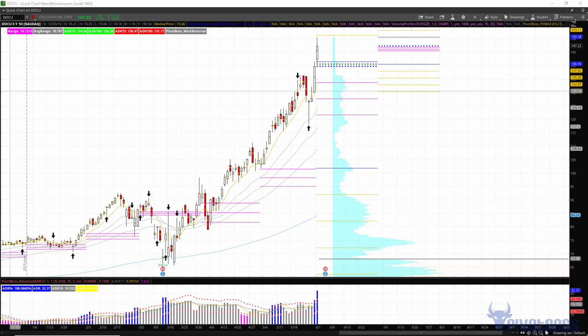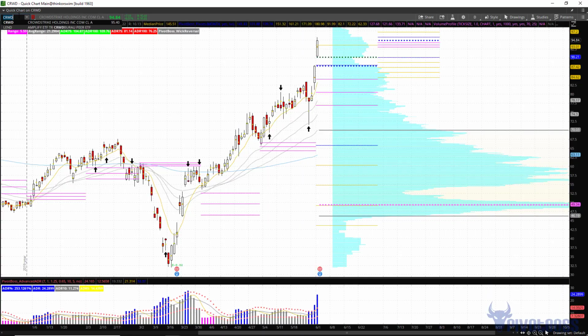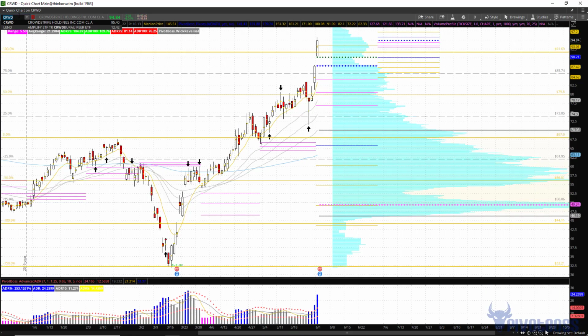Another one that looks very similar right here to that one is CrowdStrike, which is one that we've also had as a buy candidate over the last few weeks. This is one that we got into as well and did quite well on the recent moves. This one also had this day right here, just like DocuSign, and look, it looks like DocuSign. They look very, very similar right now.